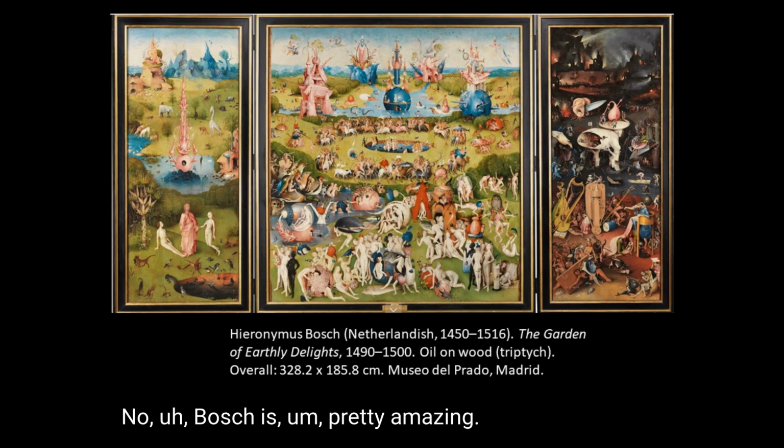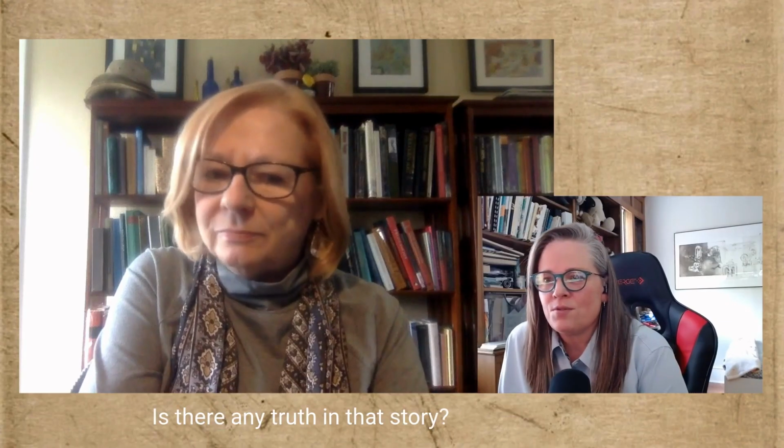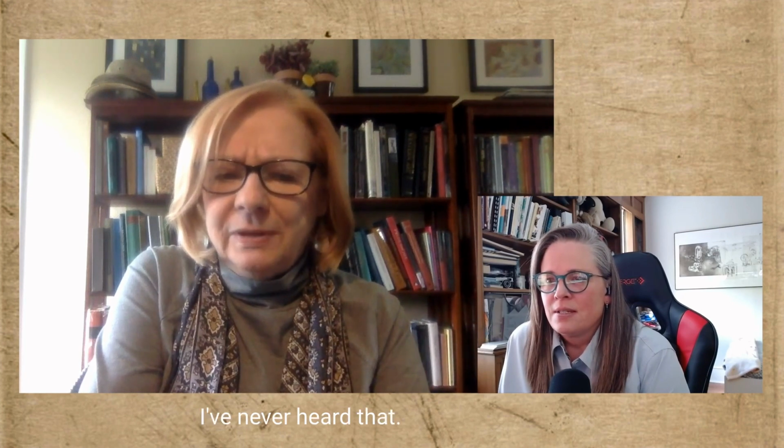Bosch is pretty amazing. I don't know a lot about him as a person. We were suggesting on our podcast that maybe there was an ergotism problem going on when he was creating these things, that he was hallucinating. Is there any truth in that story? No, I've never heard that. Oh, okay. Well, you would know.